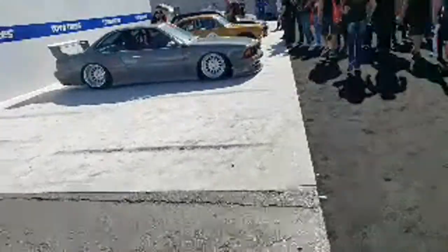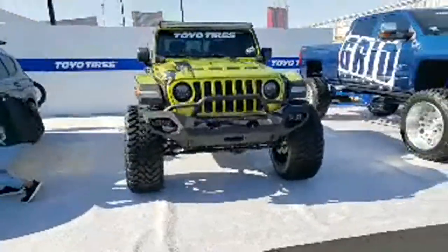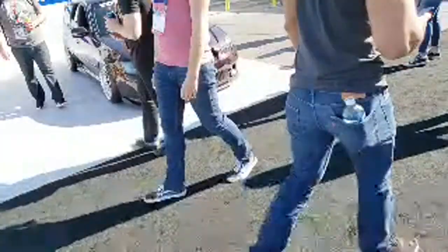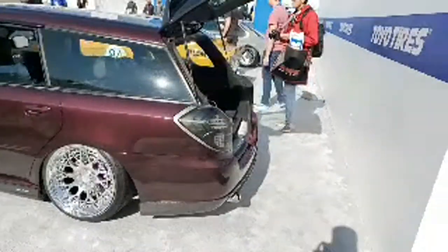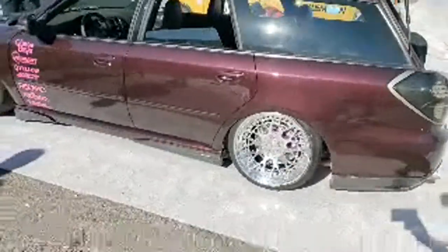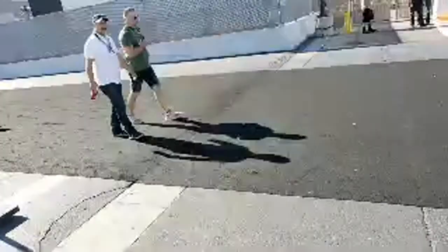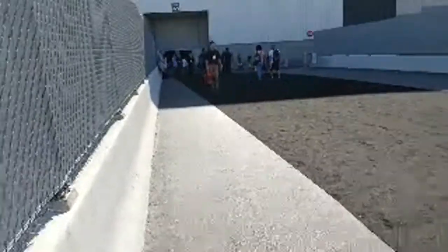All right. This 7 Series is nutty. Damn, dude. That's insane. Here's a Jeep. Nice. Real cool. There you go. Nice. I saw him earlier. I was gonna see if he's going to Subi Invasion tomorrow. I have a buddy who's in town for it, so I'm gonna go check it out before I drive back home.